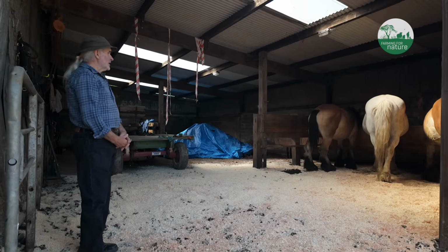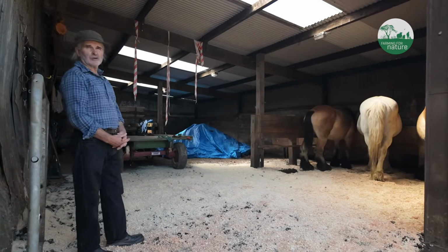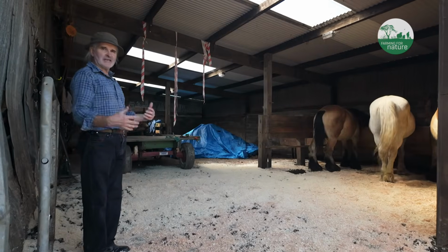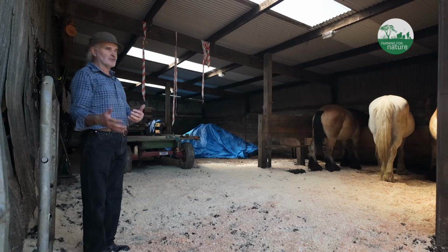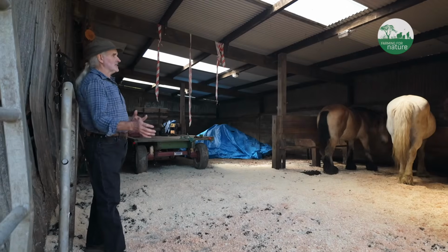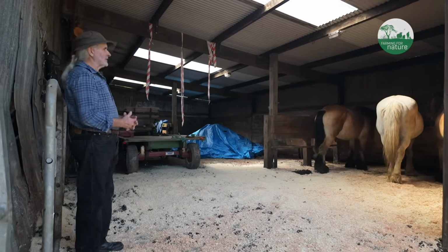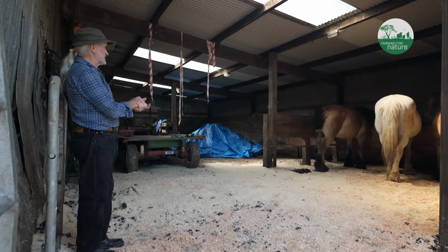But the thing with the workhorse is there's an incredible skill set involved. There's an incredible knowledge base around learning how to use the workhorse and the implements associated with it. It's actually relatively easy to learn how to use a tractor and its implements. But with a workhorse, you're dealing with a living animal, and there's a lot more variables, and even the way the machinery works in the ground and its relationship with the soil is very different to a tractor. So you have to learn all those skills. But a workhorse, if you're that way inclined, is a fantastic addition to a smallholding.